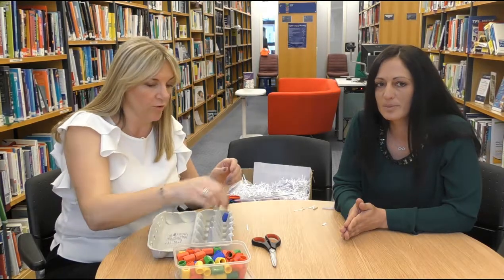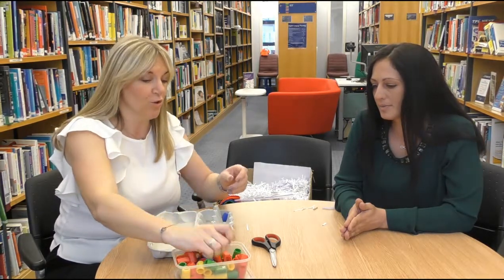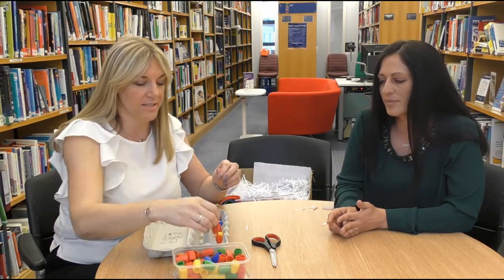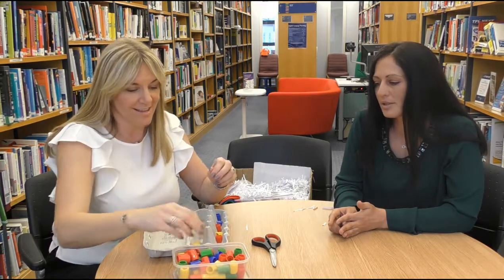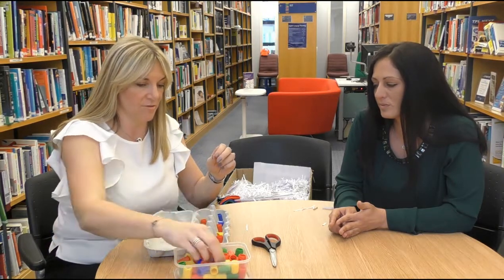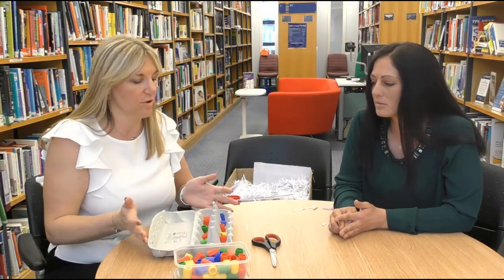So for example, 1, 2, 3, 4, 5, 6, it's a 12 egg box, 7, 8, 9, 10, 11, 12, which enables us to get an accurate count of the set that we've got.